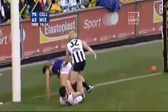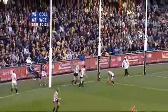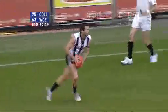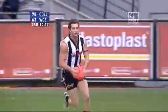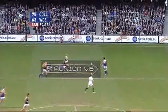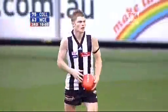Cloak going back. Needs to destroy the ball. He does. Collingwood free. Loney. And Loney just relieves the pressure to O'Brien, who marks in the back pocket. Shadow Breeze, kick 3, vital goals for Collingwood. Into the middle, that's a good kick as he finds Heath Shaw. Heath Shaw back to the form of the first 6 weeks of the season when he started.